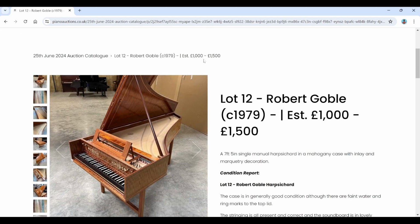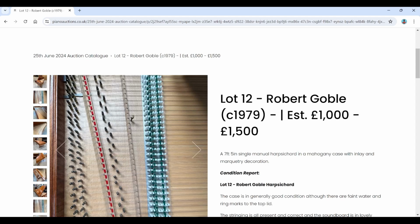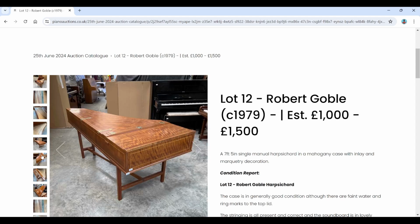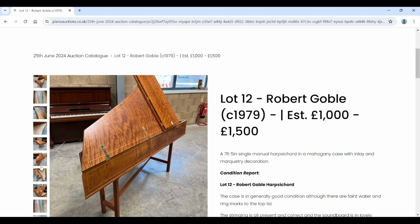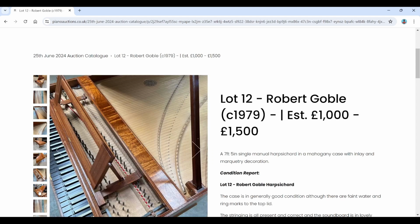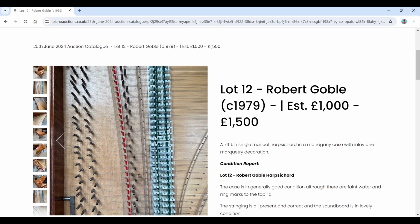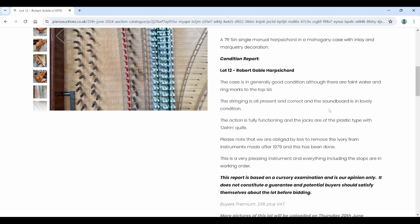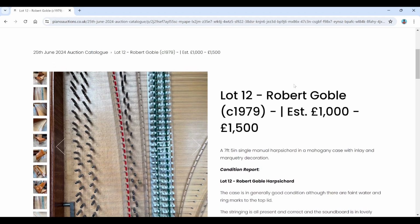Robert Goble, one of the big makers in the 70s. 7' 5" harpsichord in mahogany case. Case looks in good condition. Action is fully functional. Jacks are plastic type. Please note that we are obliged by law to remove the ivory from the instruments made after 1979, and this has been done. Yeah, so that is one thing.